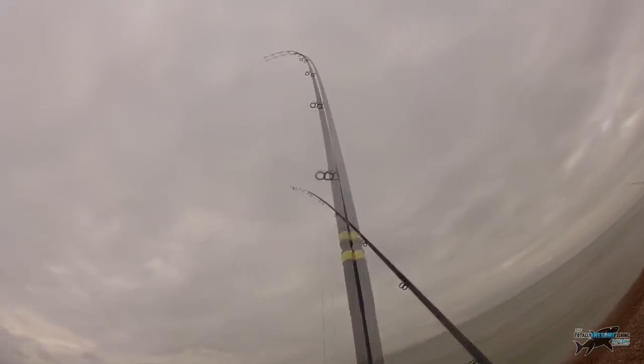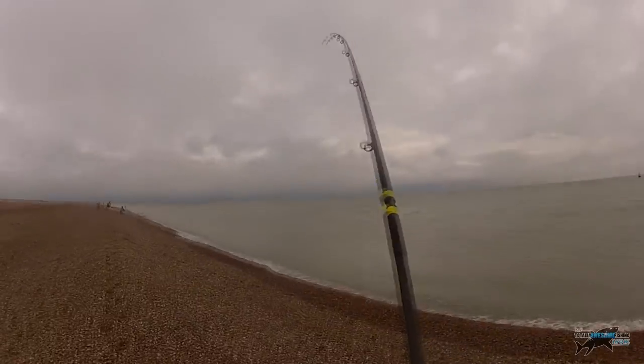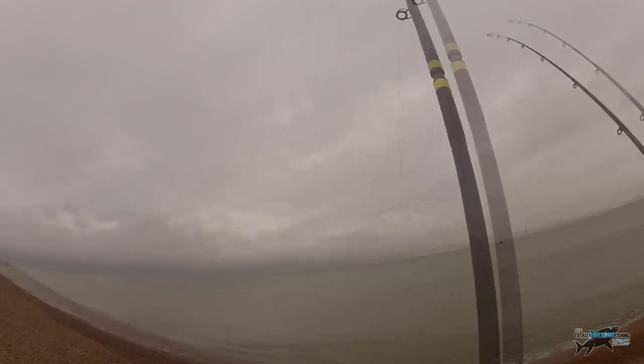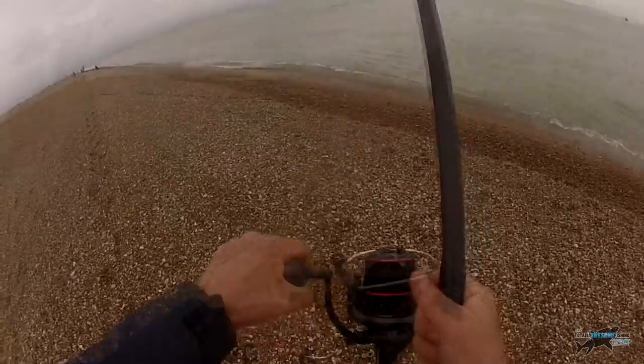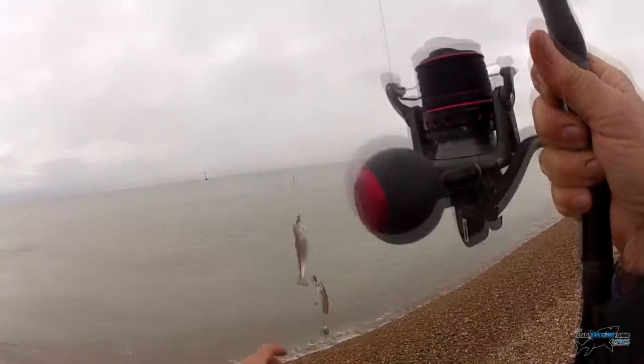Well, it was turning into something of a production line for whiting. It doesn't matter whether it was the distant rod or whether it was a close-in spinning rod just lobbed out there. The fighting whiting were biting. And I was grateful to catch anything, to be honest.